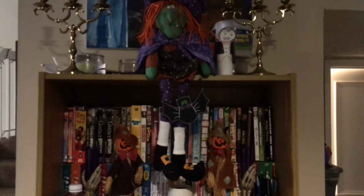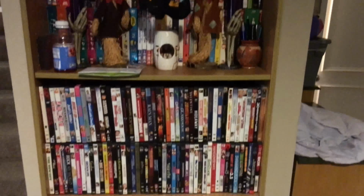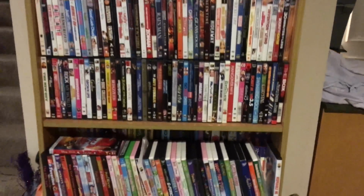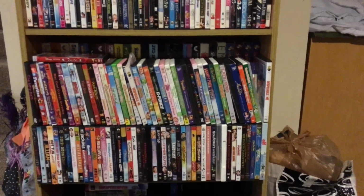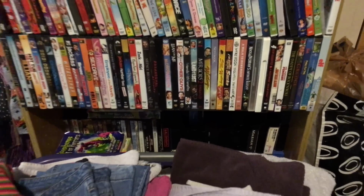But first, my movie shelf. I know movies are already outdated with streaming movies and stuff, but I have one shelf here. This shelf is too deep. So what you see, there's twice as many as that. More here. You have VHS behind that. And more on the bottom.